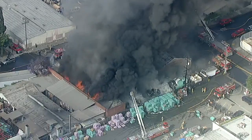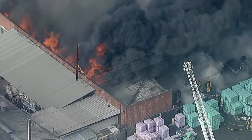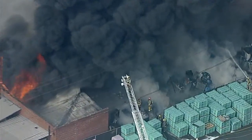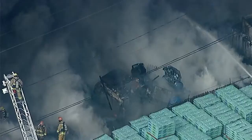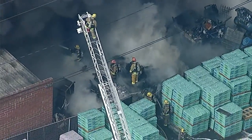Boy, whatever's burning in there is really cooking, huh? Yeah. I wonder, it looks like an overhang where maybe they parked vehicles. That's what I thought initially. Yeah, it kind of looks like some, or they store construction materials. If there's wood in there, it's going to burn for a while.